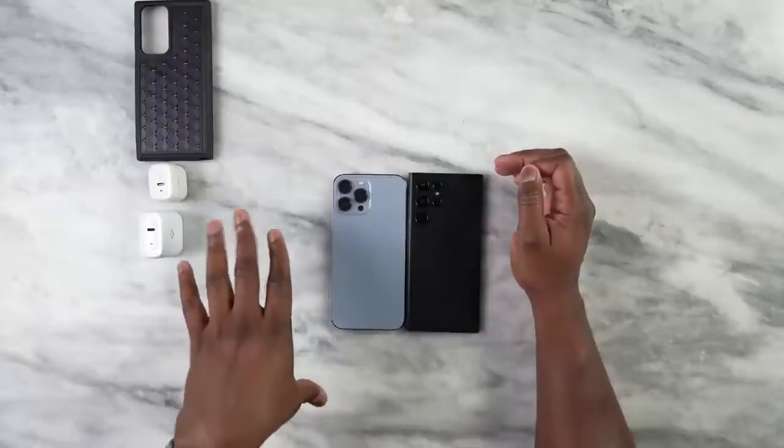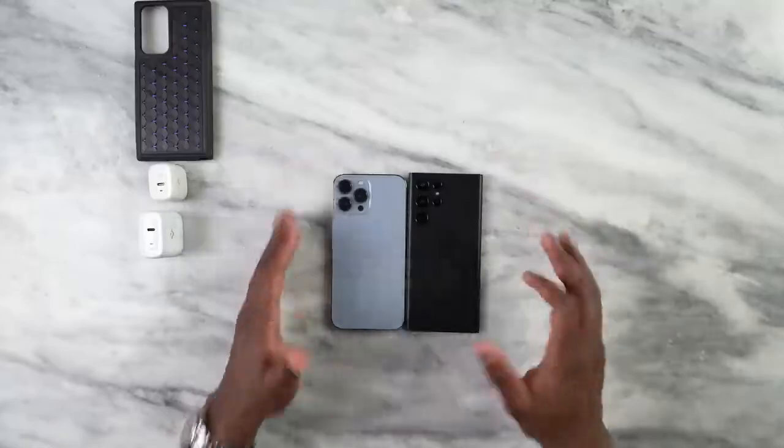Now, as you saw, we just compared front-facing camera footage of the Galaxy S22 Ultra versus the iPhone 13 Pro Max. And we'll get back to the camera discussion in a second.